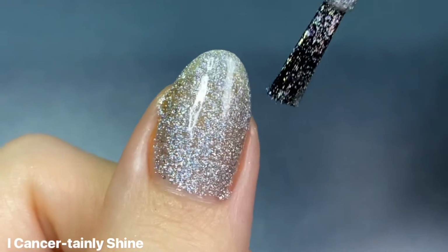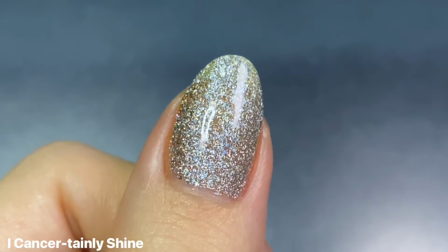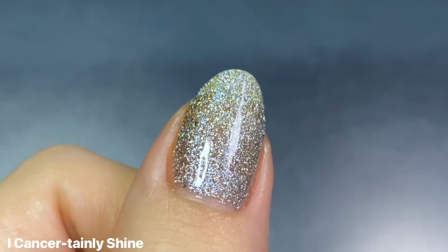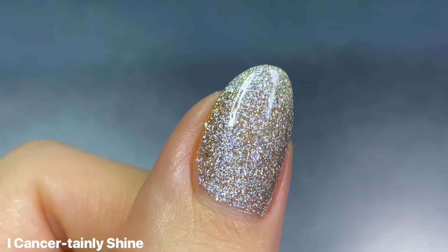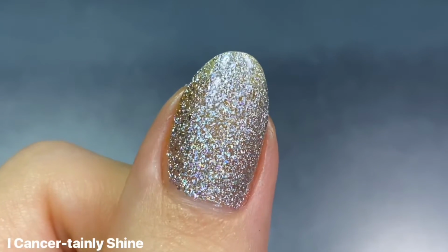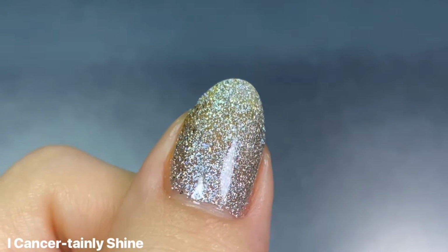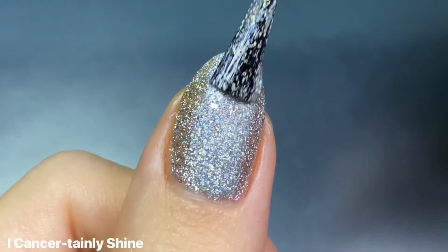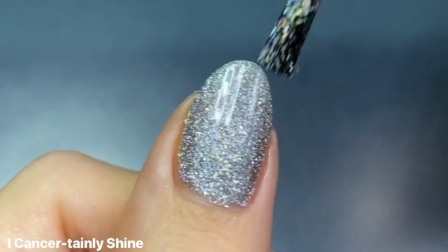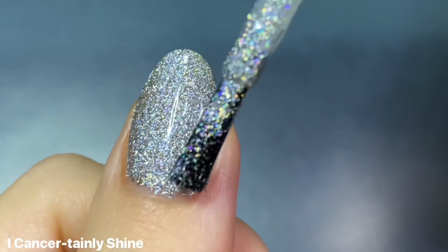So I didn't love how it looked in 2 coats just because it's nearly full coverage, but there were just a few awkward bald spots here and there that I think are so noticeable to me. Maybe I'm just super picky, but personally, I think this would look best in one coat as a dense topper or in 3 coats when it's built up to be fully opaque. So yeah, there's not much else to say about this one.